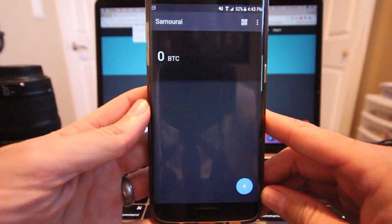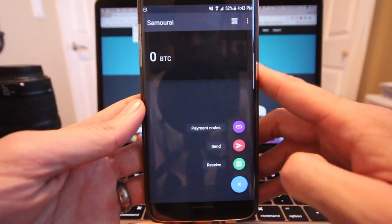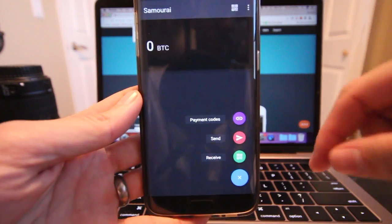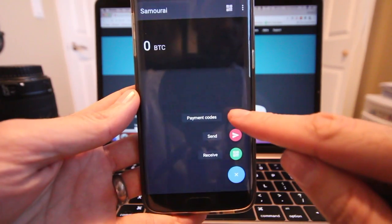It's pretty simple to navigate your way through. You've got your balance here. Down below, you have this little plus sign, and it pulls up a menu. You have send and receive, and you also have payment codes.